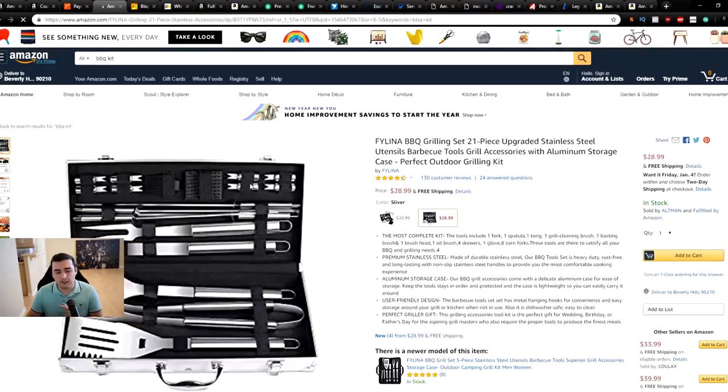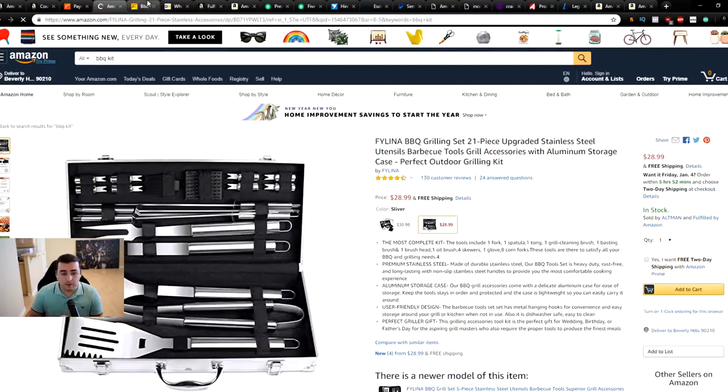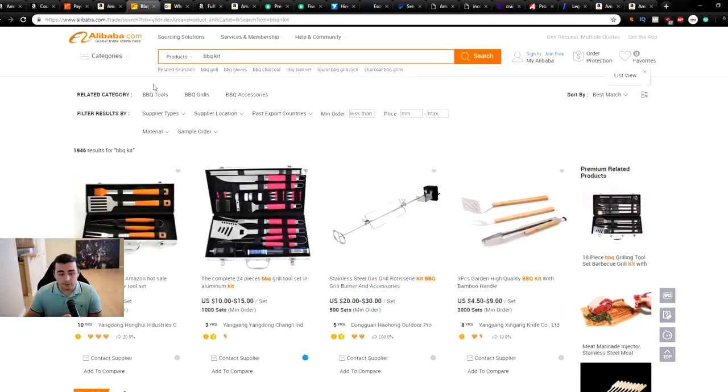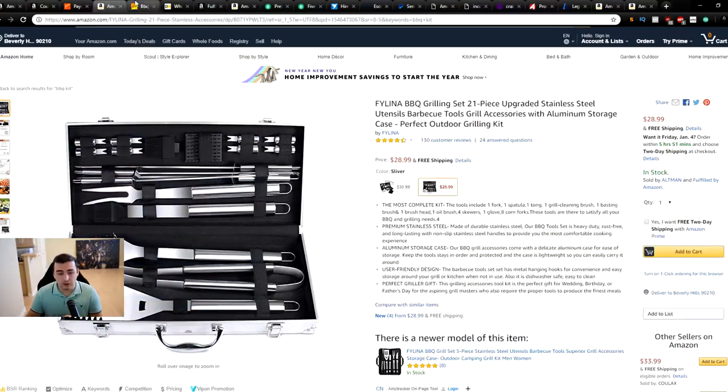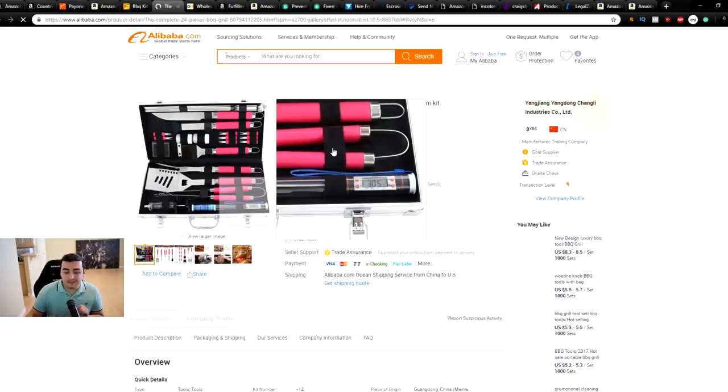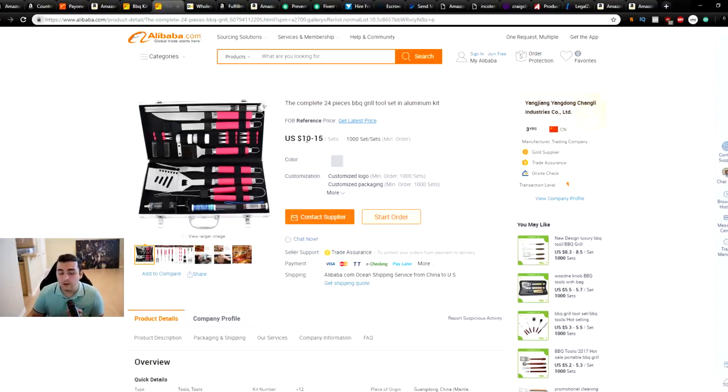Very similar. Of course, you can make small changes here, but you can see that this product that we looked up doing about $60,000 a month and this product are very identical. They have a slight pattern change, but they're pretty much the exact product. Right here, it's saying that it's $10 to $15 per set.